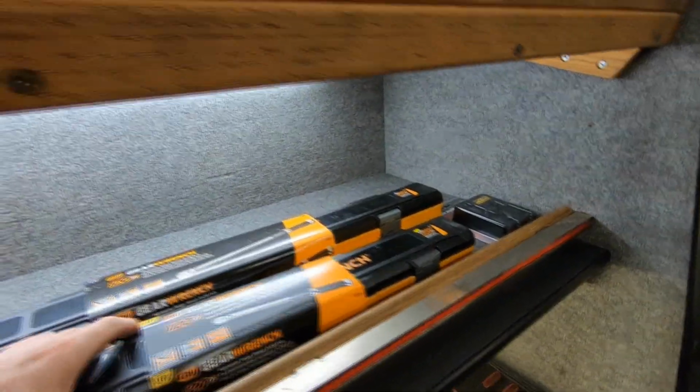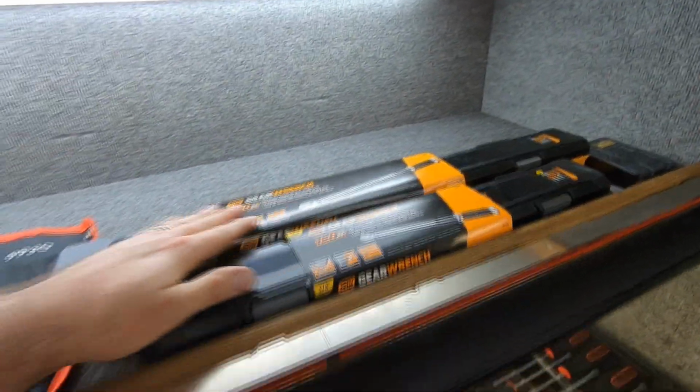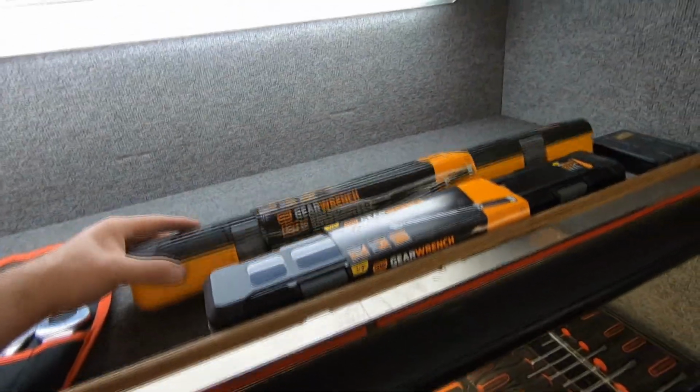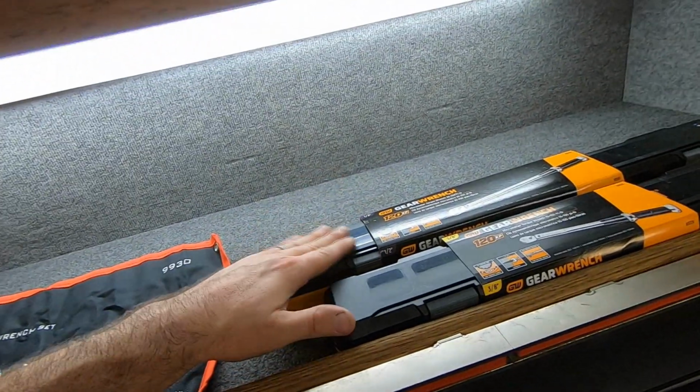I gotta hand it to Gear Wrench. They are packaging these wrenches much nicer than they were before. This is now a much more attractive box. This attracts your eye. You're drawn to it. You want to see what's in it.